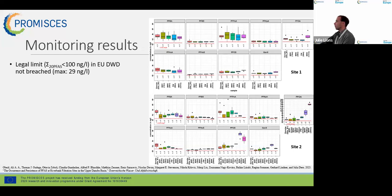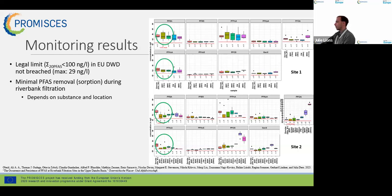From the 32 PFAS that we tried to measure, we found around 9 or 10. The concentrations are quite low, in the area of a few nanograms per liter. Some are just above the limit of quantification, which was about 1 nanogram per liter. And the legal limit, which is the sum of 20 PFAS and shouldn't be higher than 100 nanograms per liter, was never breached. We did find minimal sorption during riverbank filtration, and if we saw a reduction in concentration, it was not very consistent, so it was very dependent on location and substance.